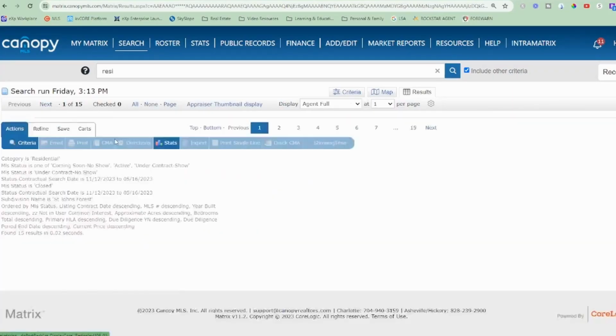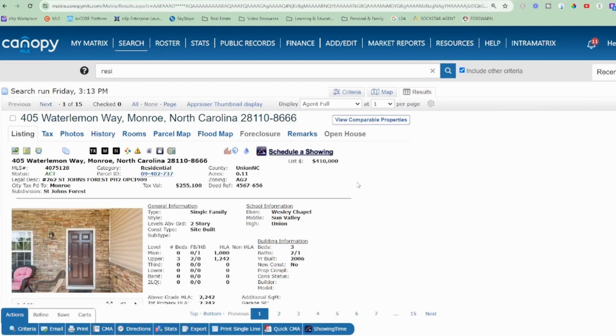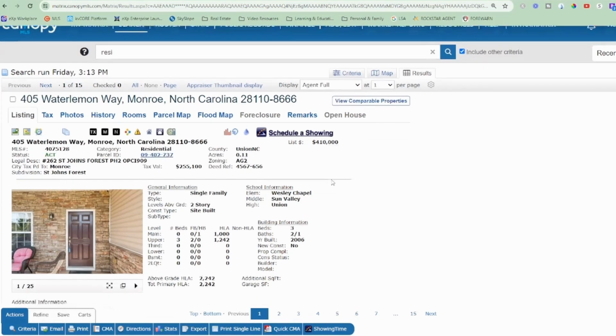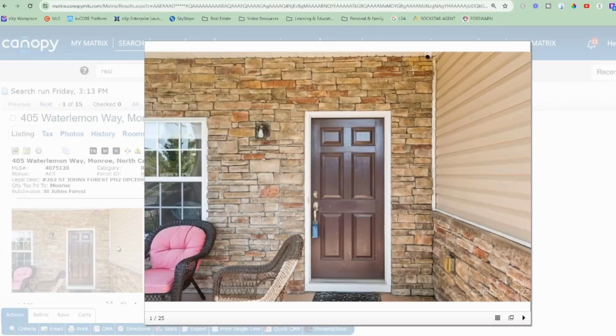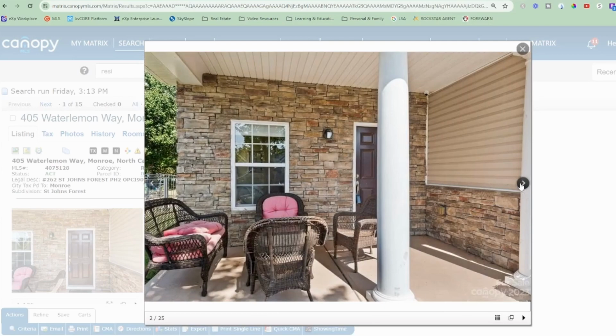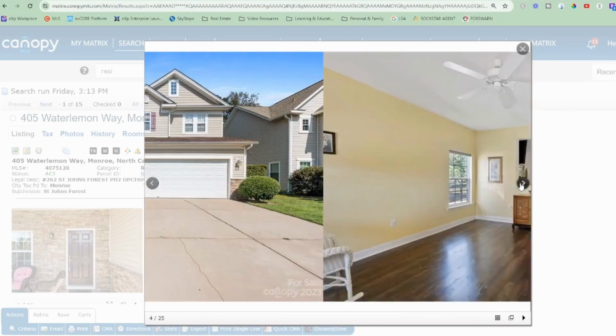First up, let's take a look at the home that is currently available and see if maybe it would be a good fit for you. This home is at 405 Waterlemon Way. It's $410,000. It's a 3-bedroom, 2.5 bathroom with 2,242 square feet. Now, this home has already been on the market for 38 days as of today, and that is higher than average, so I would not expect it to stay on the market too much longer.